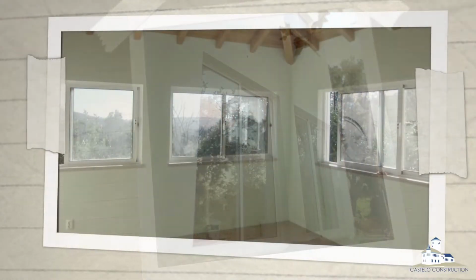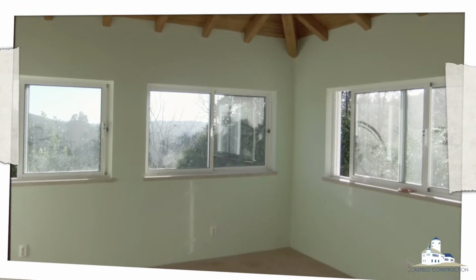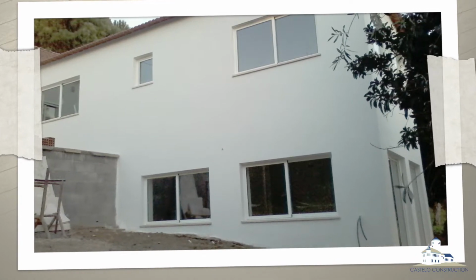The master bedroom benefited from a feature roof and panoramic windows, providing stunning views. All in all, a very successful project, and the client was delighted.